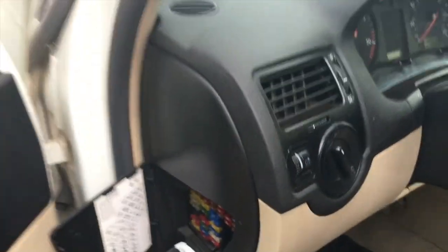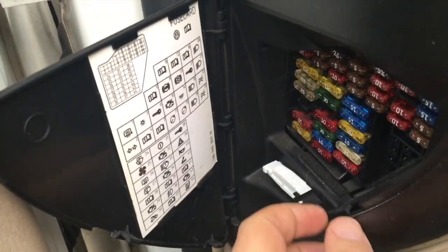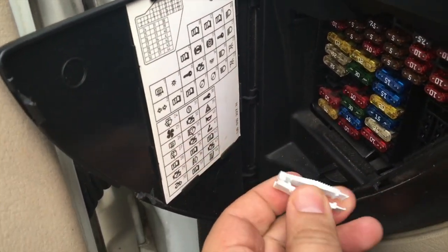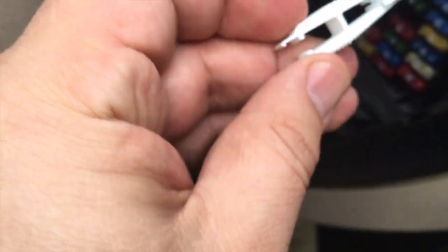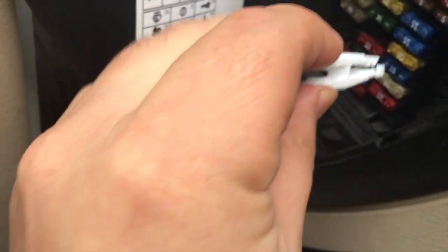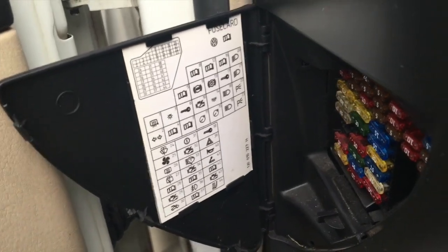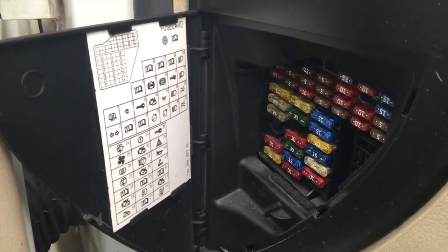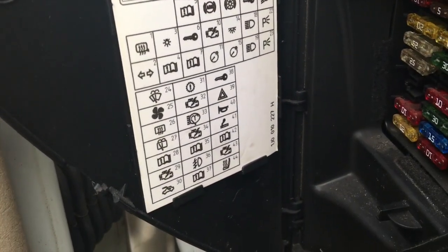This totally isn't what I wanted to show you, but this is the one on the side of the dash, and I decided to open it up. I just wanted to point out, I like cars that give you a little pair of fuse tweezers. It's so cool, because you can use it to grab hold of a fuse and pull it out. It makes it so much easier than scraping your fingernails trying to get in here. As you can see, this isn't what I wanted to show you, but I wanted to take a peek inside to see if there was anything relevant to what's happening, and there isn't really.